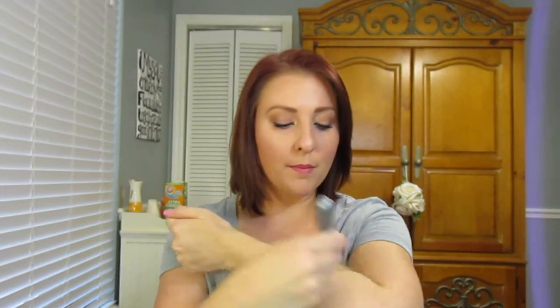I don't not like it, but it's not my absolute favorite, just in the sense that it doesn't do exactly what this one does. This one does do a good job poreless, and actually this is what I've been doing with it. On the days that I don't use my compact, I take a little bit of it and put it on my arms, which is kind of crazy, I know. The problem is my skin is so sensitive that I have super big pores on my arms, and when I get nervous you can see the pores and they almost look like goosebumps.